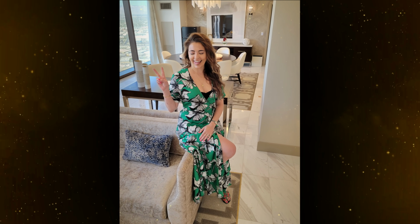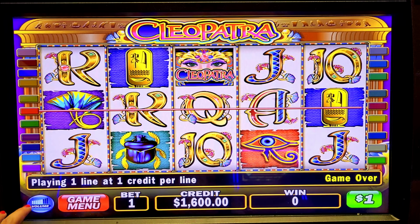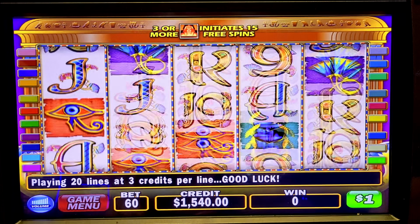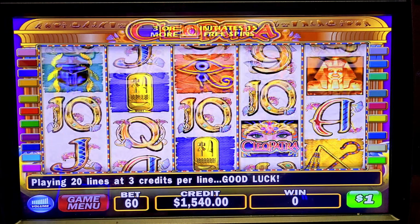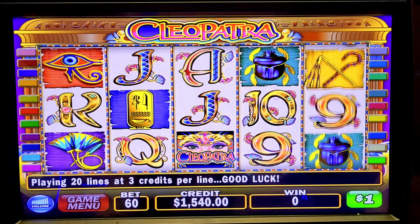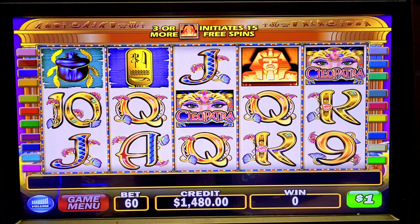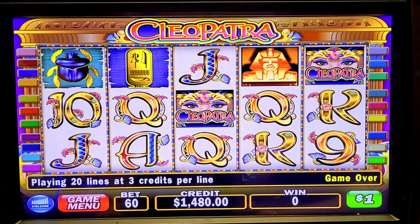We are off to gamble, so let's hit a jackpot. All right, maximum value for maximum fun. Ready? I'm so ready. Twice as nice. Using a little bit of free money. Wait, what's that? Choose your reward. What did we get? I don't know.